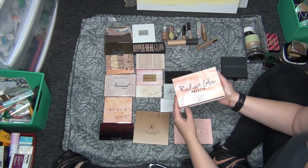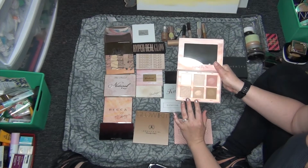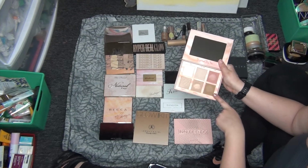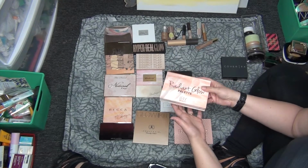So I have this Radiant Glow Palette by IBY Beauty. I kind of touched on this earlier. I have 4 highlight shades in here, 1 blush shade and 1 bronzer shade. So I'm going to also put this one aside to add to my other areas of my life.